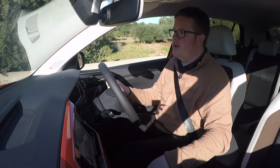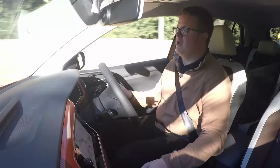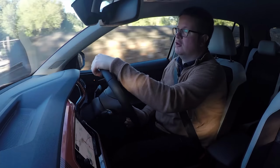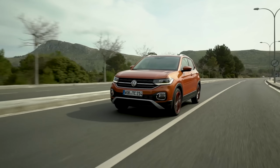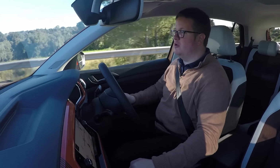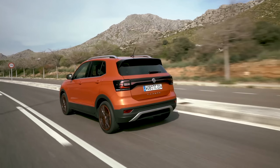So, for the better part of a decade now, believe it or not, Volkswagen has just sat back and watched as its various rivals have made hay in this particular part of the car market. But even if you're the biggest car maker in the world, if you want to make money out of small cars at the moment, you have to make this sort of small car.